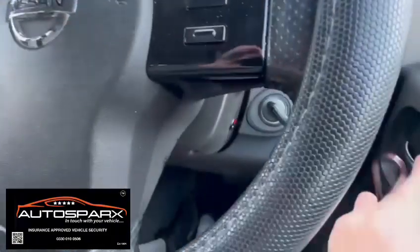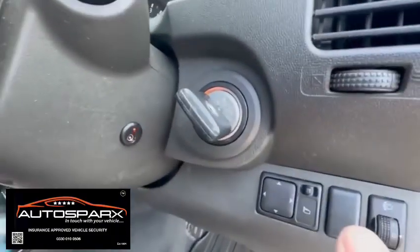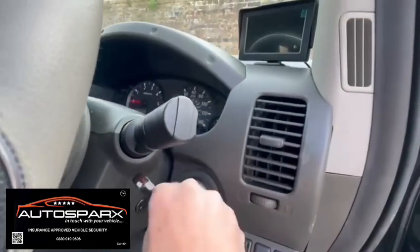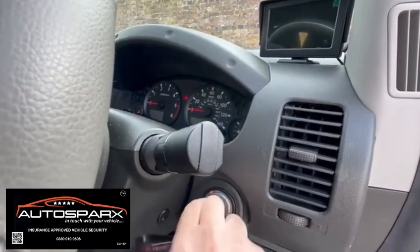So let's say the system arms automatically. There we go, that's the system armed, LED flashing away to tell us it's armed. We attempt to start the vehicle, and we get nothing.